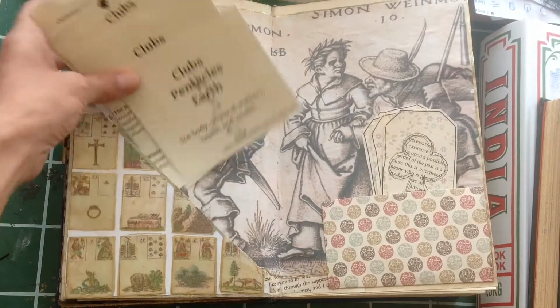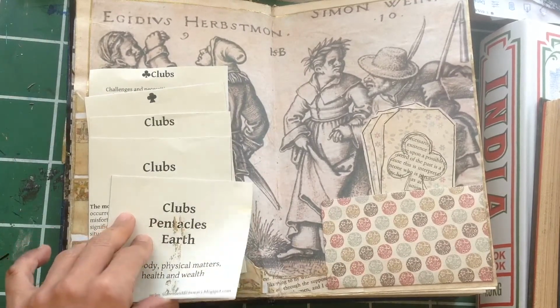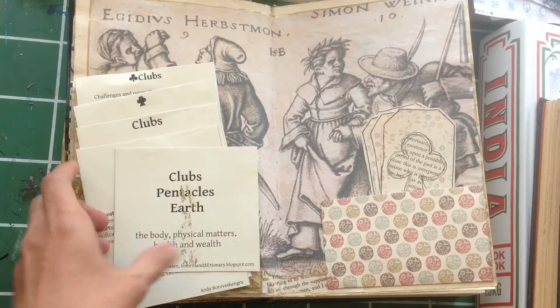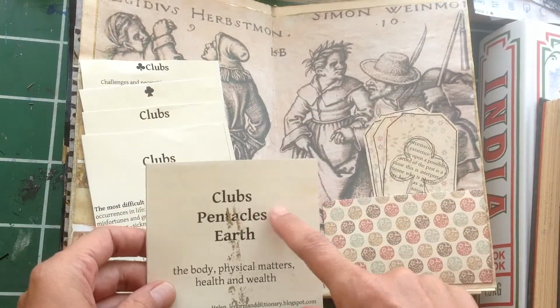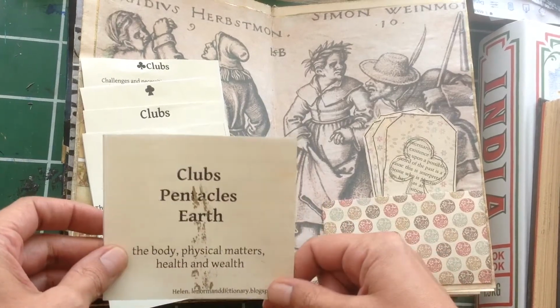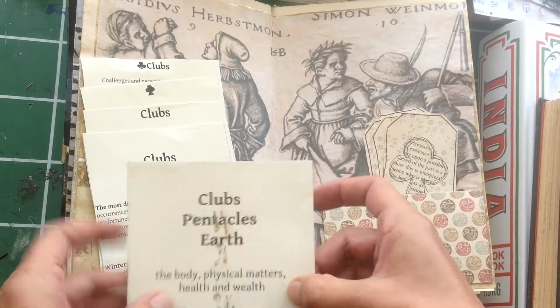This is where I've put some of the research that has to do with clubs. Let's start with Helen at lenormanddictionary.blogspot.com, where she equates the club suit with the Tarot Pentacles and the elements of earth. Helen tells us that clubs in Lenormand have to do with the body, physical matters, health, and wealth.